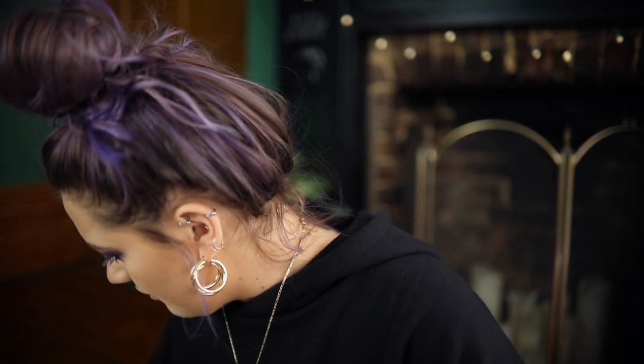Let me throw some mascara on. Which one am I going to use? I'm going to throw on a little bit of the Makeup Forever Smoky Lash Mascara.